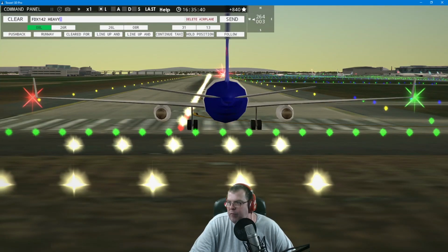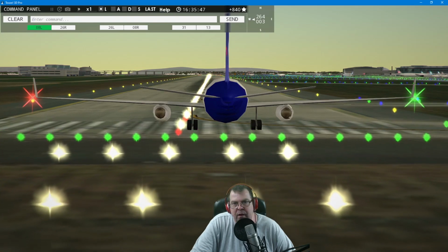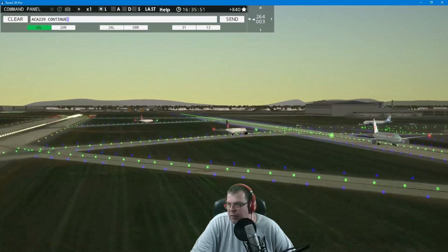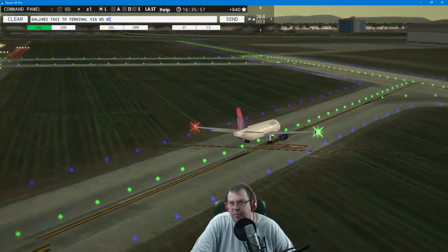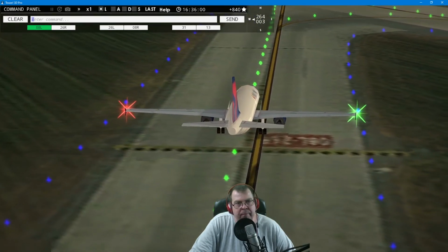FedEx 142 heavy, wind is 264 at 3 knots, runway 08 left cleared for takeoff. Runway 08 left cleared for takeoff, FedEx 142 heavy. Air Canada 229, continue. Delta 2482, taxi to terminal via Mike 5 Mike Tango.